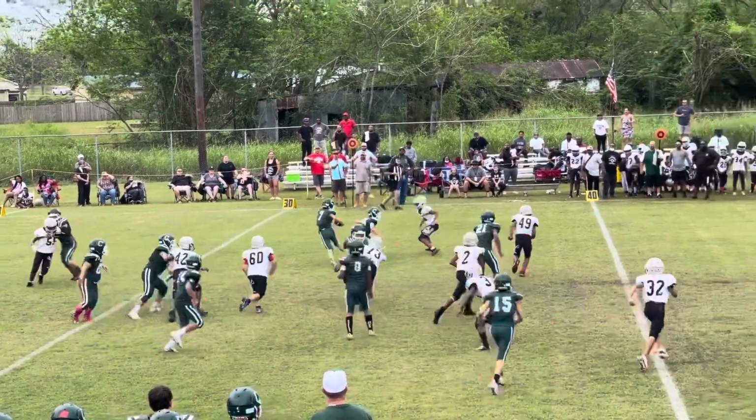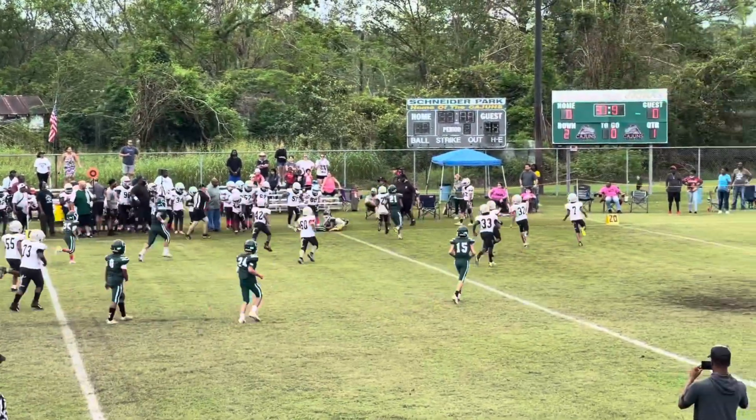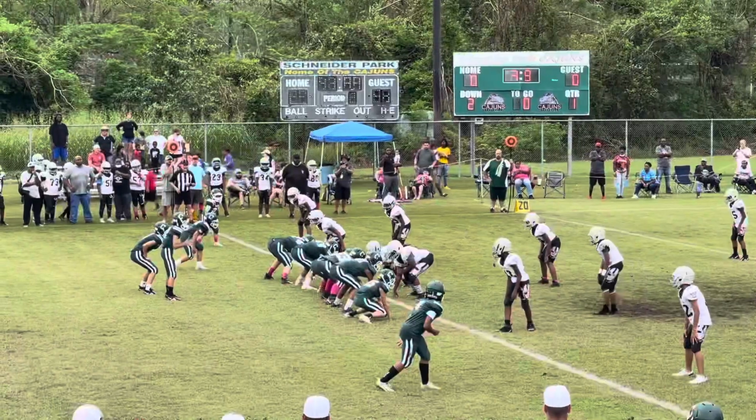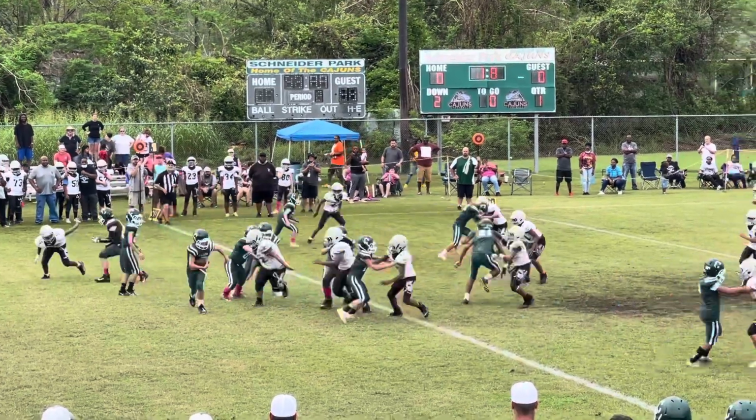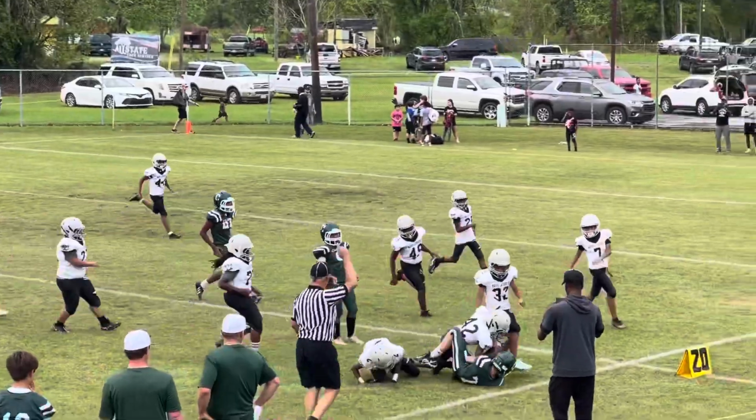Olivier hands it off to number 7. Quinn Sternfels makes his way around the left side. Breaks a tackle. Gets knocked out of bounds. Olivier hands off to number 7 as he cuts around the right side. Number 2 on the tackle.